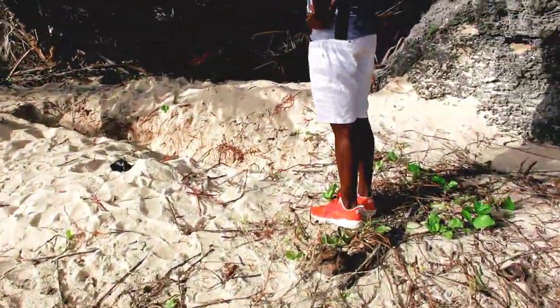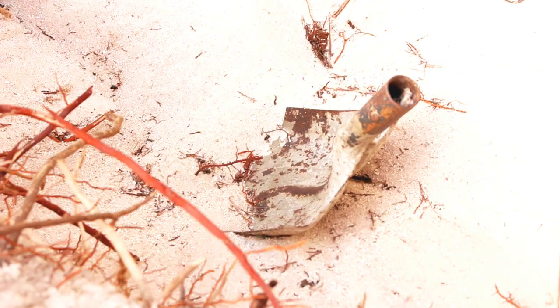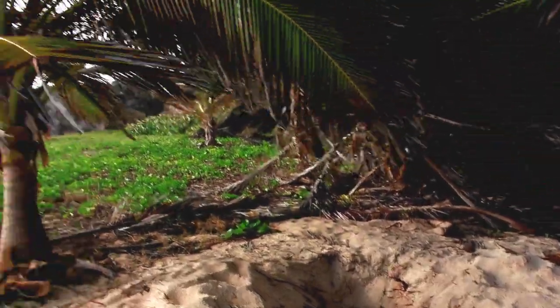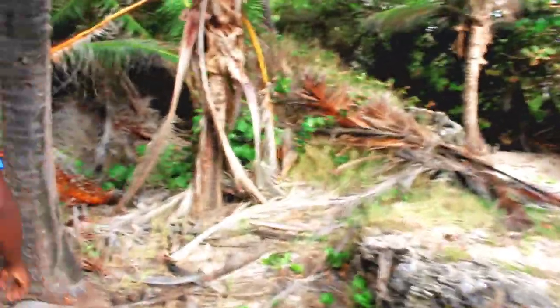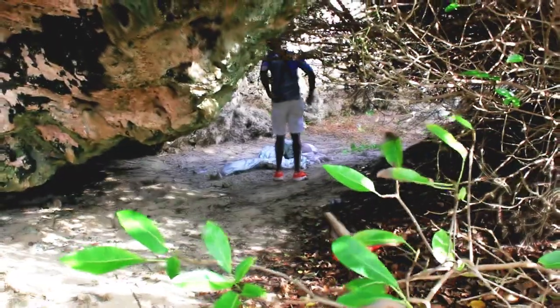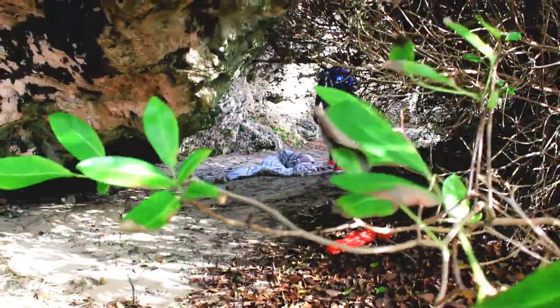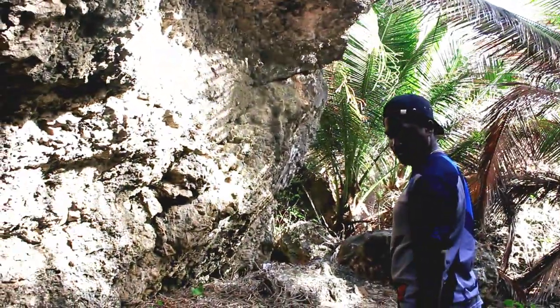Sean has found a hole. Yeah, probably has some fuel in it. Fuel or the drugs? There's a shovel there. Another hole? Maybe that's the hole we saw when we first looked across. Take a look. Not touching anything. Not touching anything.